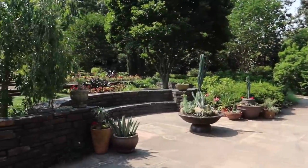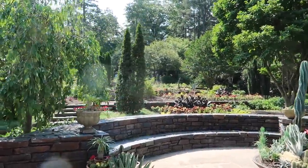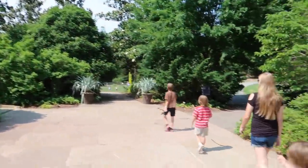If you live anywhere in the vicinity and you've never been to Sarah P. Duke Gardens, this is the place. It's beautiful. It's definitely worth a day trip.